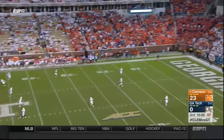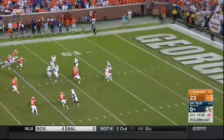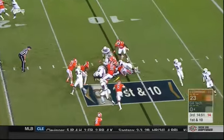Not nearly enough against the high-powered Tigers. J.J. Green will bring it out from the end zone with nowhere to go. Not a good decision. More poor field position. It's a big one. Flag thrown.